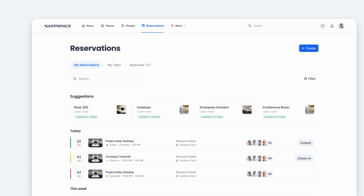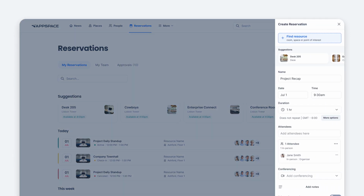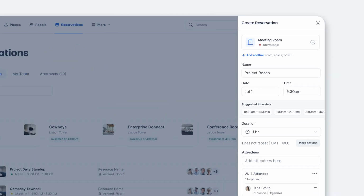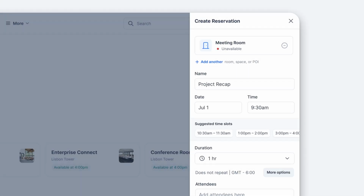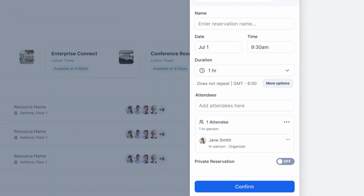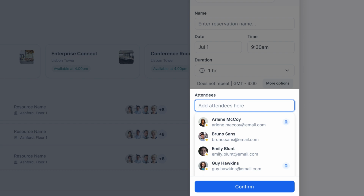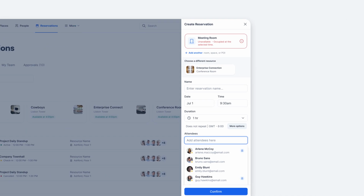Booking rooms and desks is a critical part of the workplace experience. To make it even easier to find the right space, we're introducing smart suggestions. Appspace will automatically recommend ideal times and spaces, locate alternatives if your go-to is unavailable, help rebook familiar spots with a single click, and even show when colleagues are in the office for better collaboration. Less time booking means more time for collaborating.